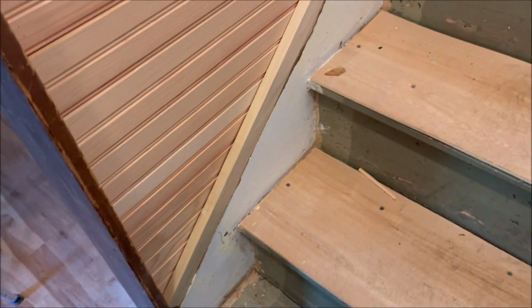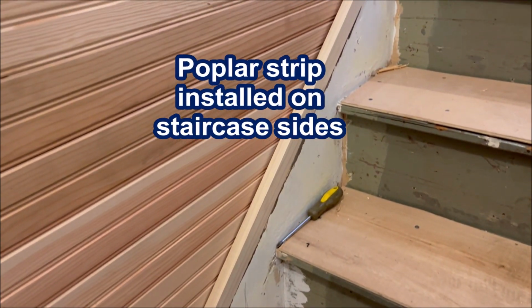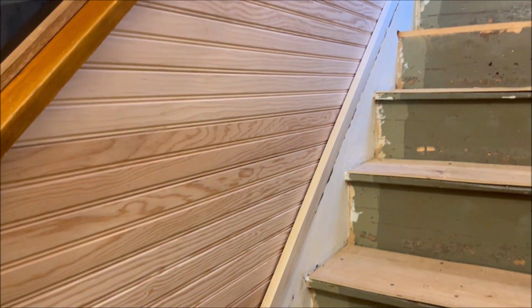This is again that piece of poplar that he's going to nail on top of the staircase, and then on top of that is going to go some very, very nice molding.